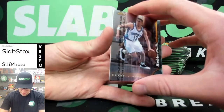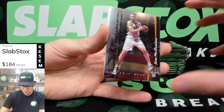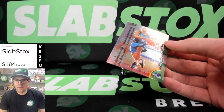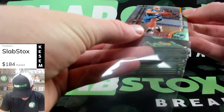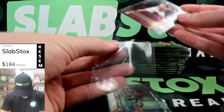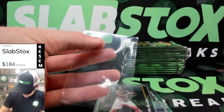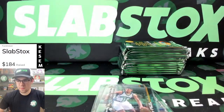Rest of the pack. Bobby Phills. Jim McIlvaine. And Stephon Marbury. What's up, Sirius? And no, this is not the microwave again. Definitely trying to avoid some of those paper sets that can stick very easily. Or those glossy sets, I should say.